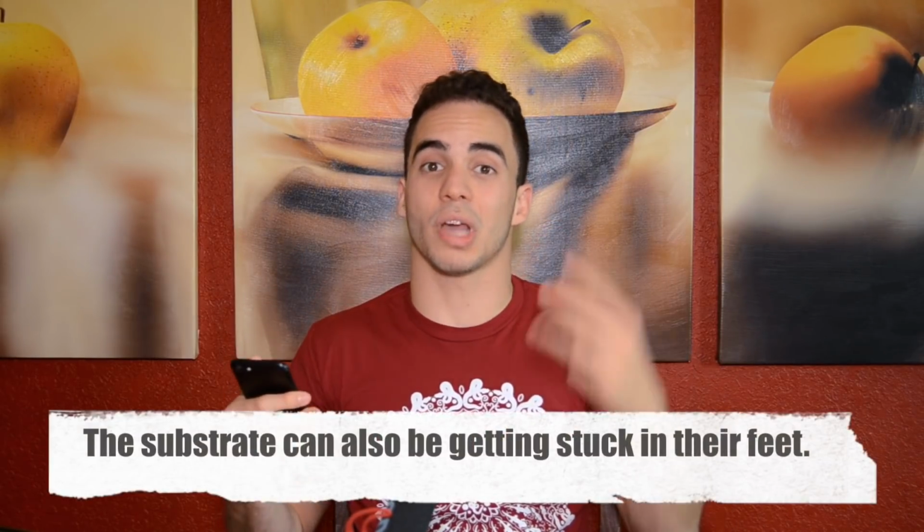And three, the substrate. If you have the Eco Earth or some of that more loose substrate, it can get in between the fingers and not cause them to have a good grip. Basically, they won't be able to stick on the glass or in the enclosure. What you could do is add some sphagnum moss to the top of that peat moss or that coconut husk, and that's usually gonna not let the geckos get that in their fingers.